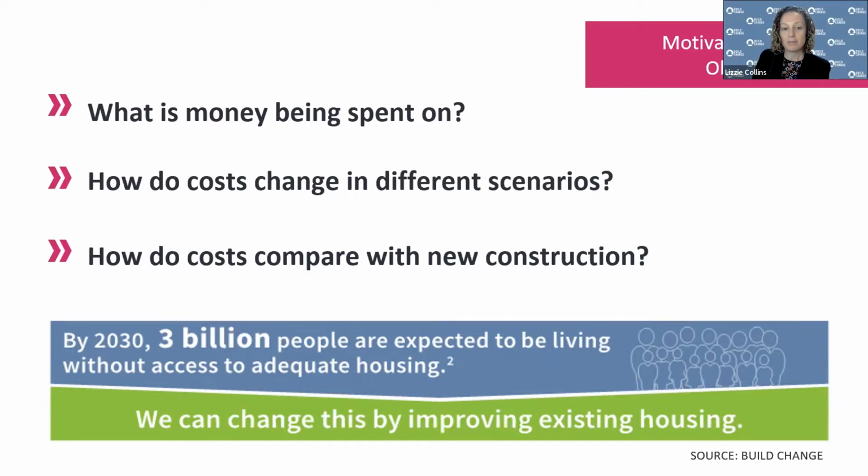Yet we find that one of the common barriers to homeowners, governments, funders, and others who could invest in improving existing housing is a lack of information or a misunderstanding about the associated costs. This home improvement cost study was undertaken in order to share key information and trends about the cost of improving existing housing. We wanted to look at what money is being spent on and how it is being directed across different types of improvements. We also wanted to understand how these costs compare across different contexts or scenarios, different building typologies, hazards, and performance targets.